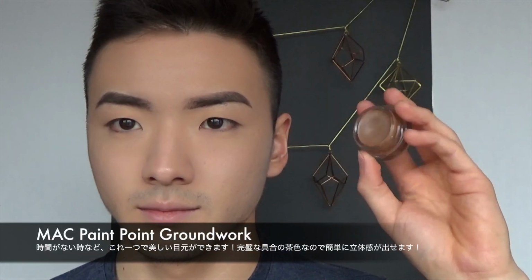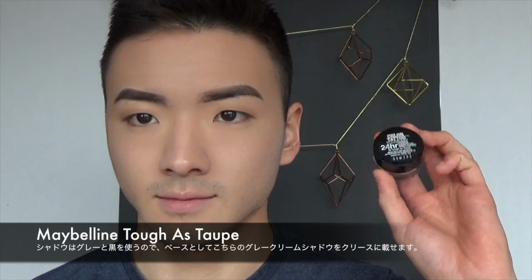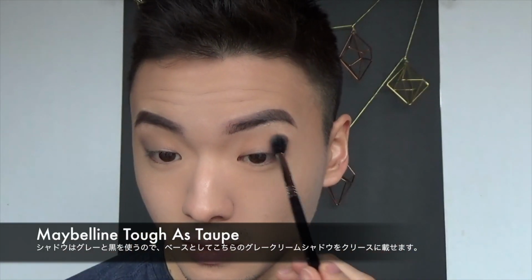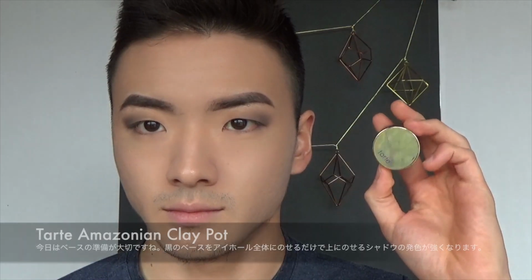This is the paint pot from MAC in Groundwork. It has a perfect amount of natural taupe, and paint pots are often used as eyeshadow primers, so it's not going to crease. It gives so much dimension to the eyes that it is one of the must-haves from MAC. I'm going to use another cream shadow, which is this one from Maybelline in Tough as Taupe. I'll be using gray and black eyeshadows later, so this will be a great base to start with.